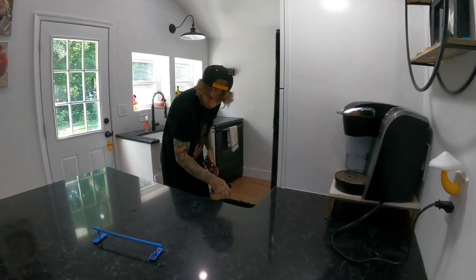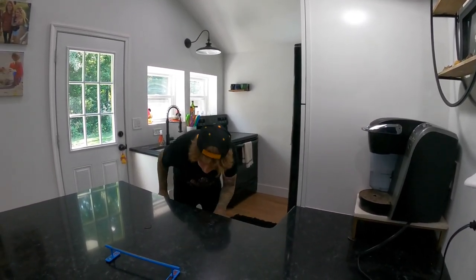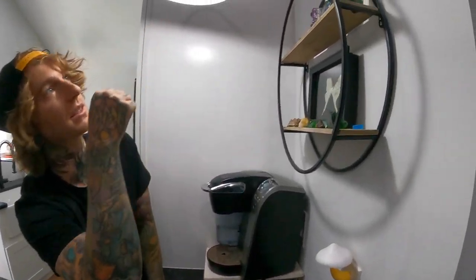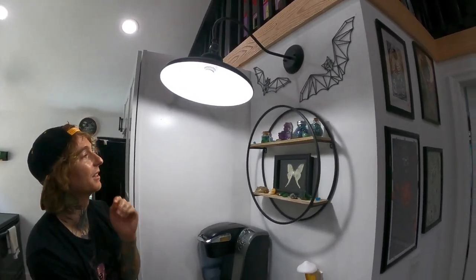Summer loves playing with these tech decks too. If she was awake right now, she'd be messing with all of them. She always brings them out, pretends they're kids, and these are the mommies and these are the kids. And her little dolls skate them too. Then we got these bats that were made in Russia. They're like a one-of-a-kind set. We bought them off Etsy, and they took like months to get here.